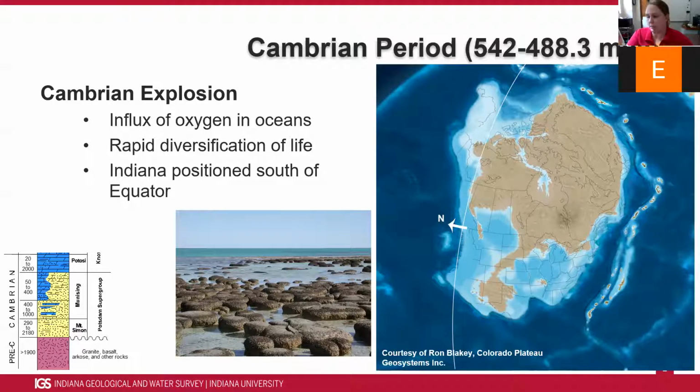The Cambrian time period is notable for this influx of oxygen into the oceans. For a long time, we had had small amounts of oxygen building up into the atmosphere. And by the Cambrian time period, there was enough oxygen to begin to support multicellular life. So we began to see a rapid diversification of the organisms that are now preserved in the fossil record.